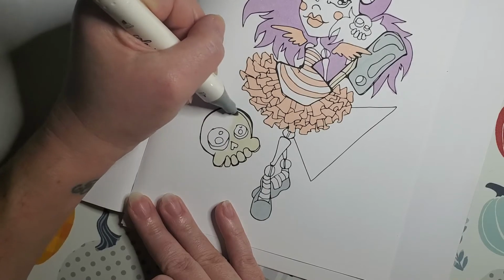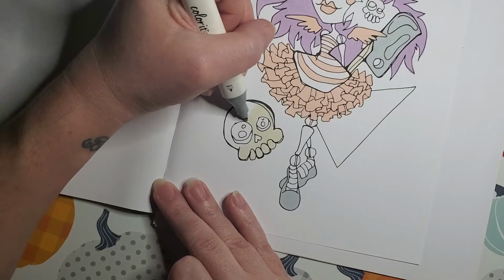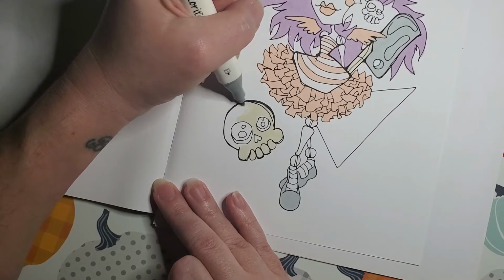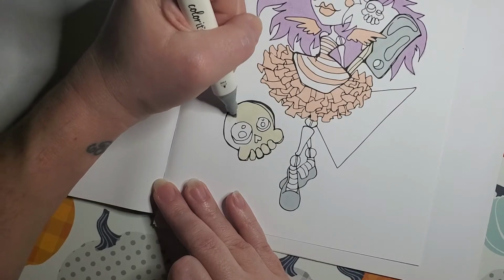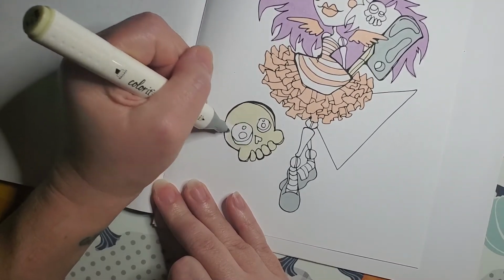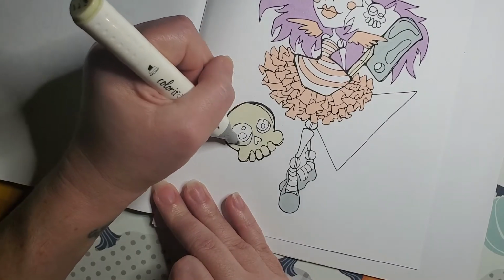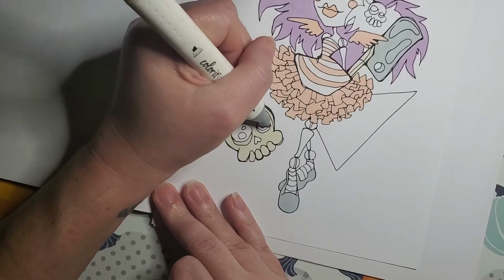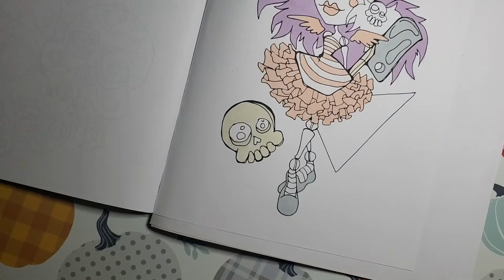All right, y'all, we're witnessing the death of a marker right now. Live on camera. Well, recorded and put out 24 hours later, and I'm not starting over, so enjoy the death. It's fitting. It's Halloween. It's the death of a marker. Done, done, and done, we're done. Colorists, so this is super spooky. Ooh. Bye, marker.